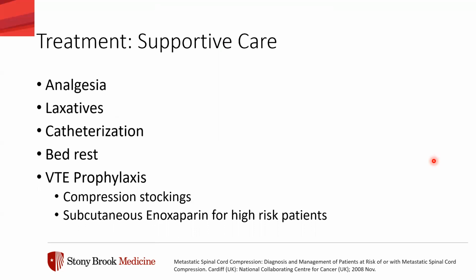Now, supportive care is really important. Analgesia, because many patients do have late stage cancer, they're already on chronic high dose opioids. So we want to make sure that we're maximizing our pain management and increasing those opioid doses because this is very painful. And going off of that, it leads me to our next bullet, laxatives for our patients who are using opioids, and then for patients who also have bowel dysfunction.